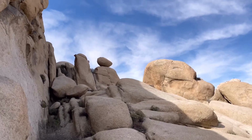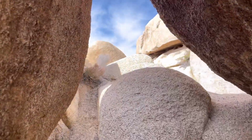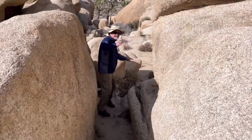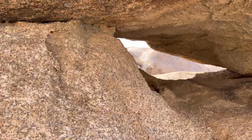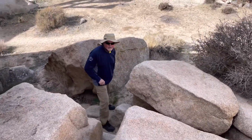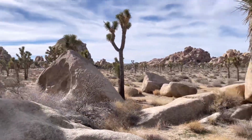Looks like we have a balanced rock up here, back in the Hidden Valley. Awesome. Can I make it? I squeeze through. Here's the Hidden Valley. I'm a coming. Thin Ladies Alley right here. Nice Joshua trees back here. Besides the rocks, you got nice Joshua trees.